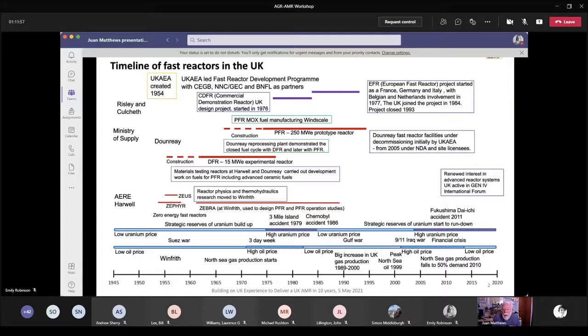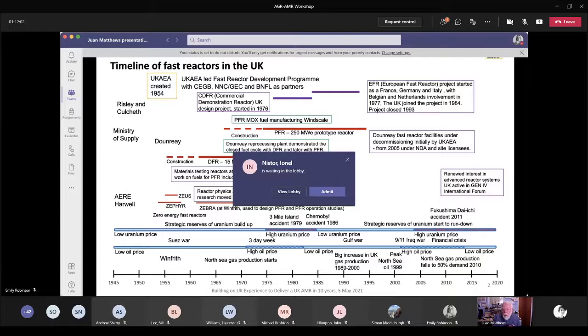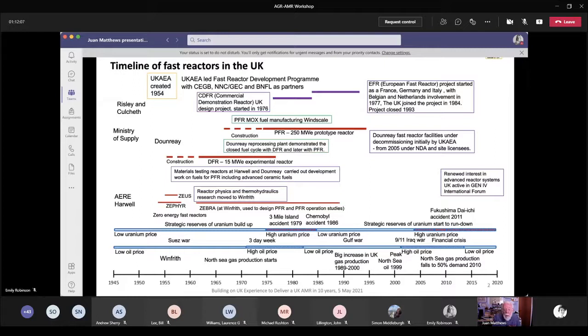Made it that people wanted to develop a fast reactor program with breeding at that time, and the design was started on PFR in about 1964, and it had a long construction period, but there were various issues with the reactor at that time. And it only went critical in 1974. And then operated for about 20 years. There was development of the commercial demonstration fast reactor, which project started in 1976.